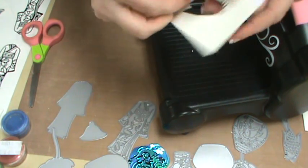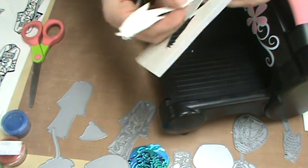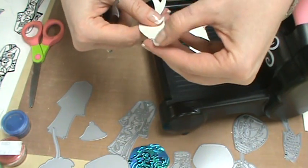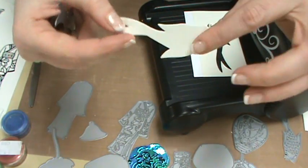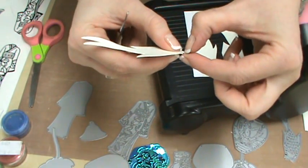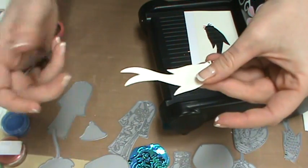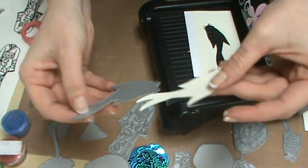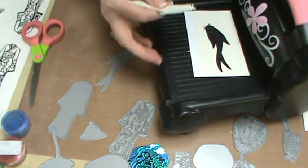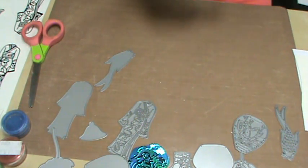And here we go. All cut out for me. All out of adhesive tape. There is my little fish. A lot of her dies this time have come with a shadow or a bottom, a silhouette, and a top piece.